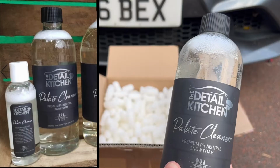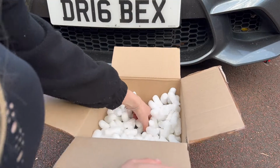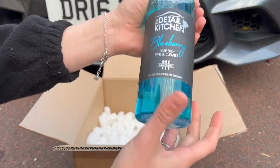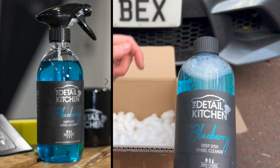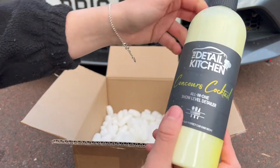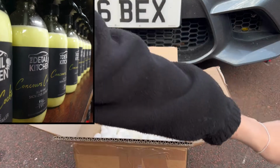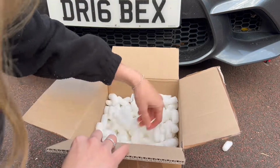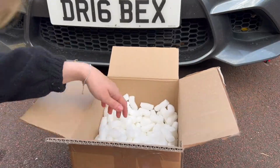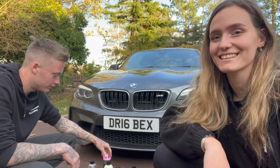So we've got palette cleanser, which is a snow foam, my favourite thing of cleaning a car. There's so much. A blueberry deep dish wheel cleaner, a Concours cocktail all-in-one snow level detailer. I've got a brush, and I think just loads of peanuts. So, are you ready to rumble? Ready to get started? Let's get going.